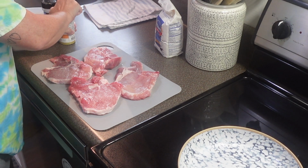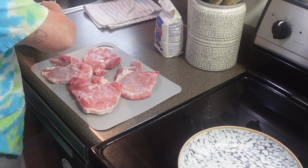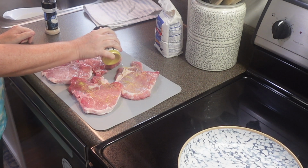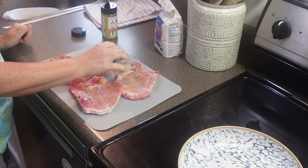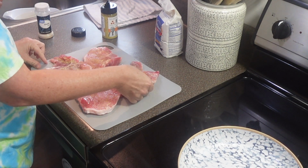Now I'm just going to go ahead and use some garlic salt and some Kinder's caramelized onion butter seasoning. That is a mouthful, but this stuff is absolutely delicious. I think everything with the Kinder's line is just so yummy. If you've not tried it yet, you definitely need to go out and grab you some. Pretty much everything that they have in their line you can find at Walmart.